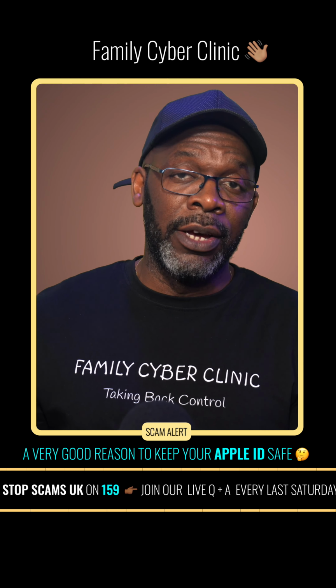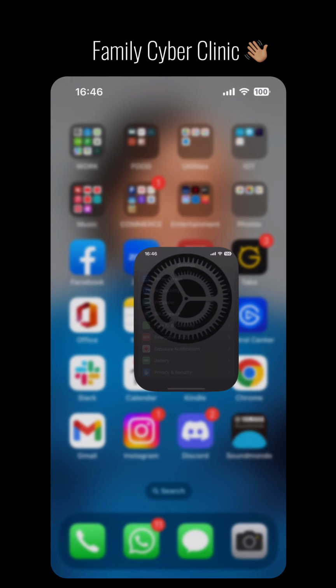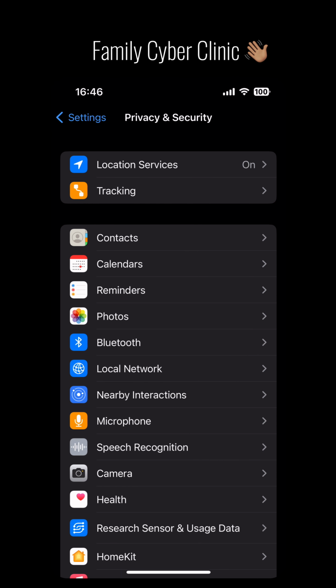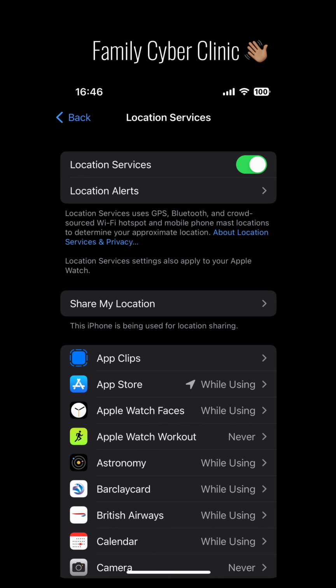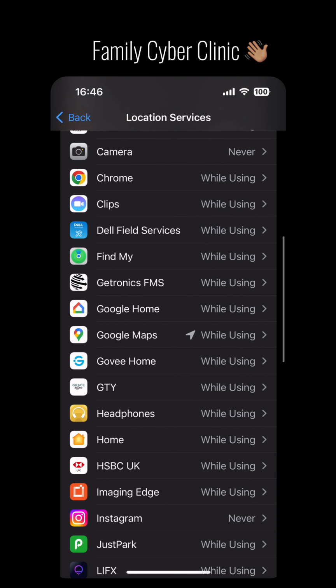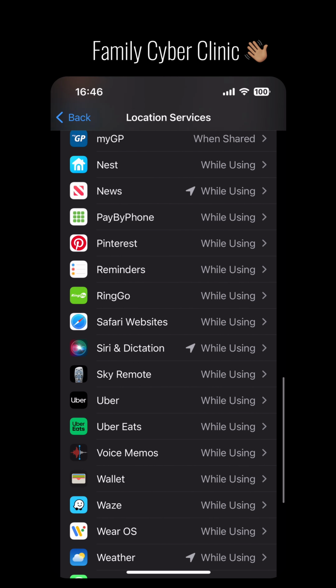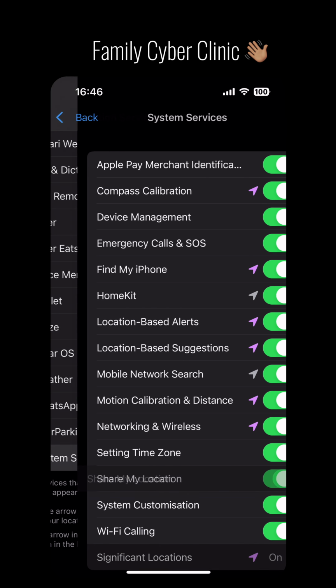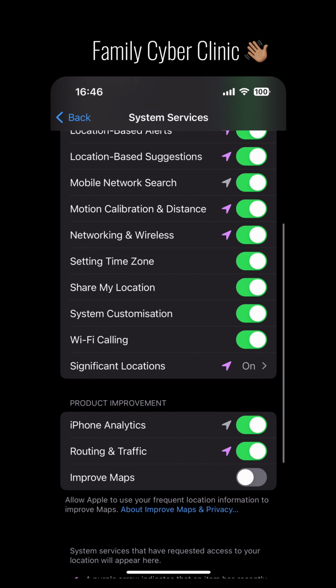If you go to the settings on your iPhone, and go to privacy, or privacy and security as some call it, you click on it. And then go to the top one, location services. You scroll all the way down and you see system services. You click on system services. And then again, not all the way, just that same pane, right at the end, you have significant locations.